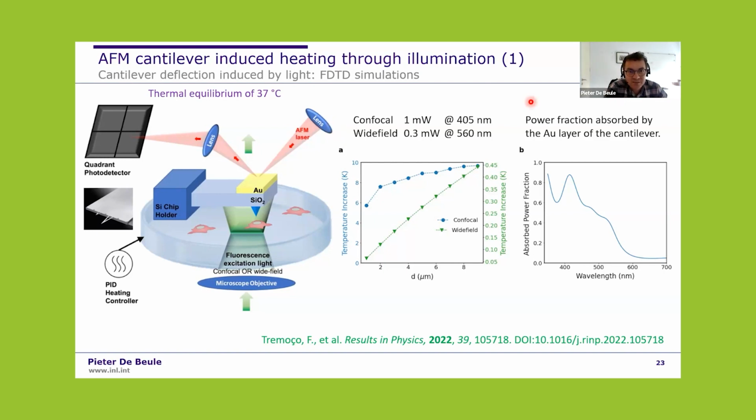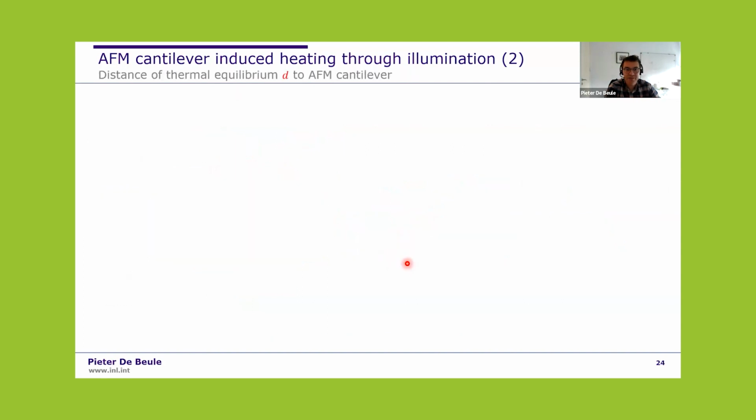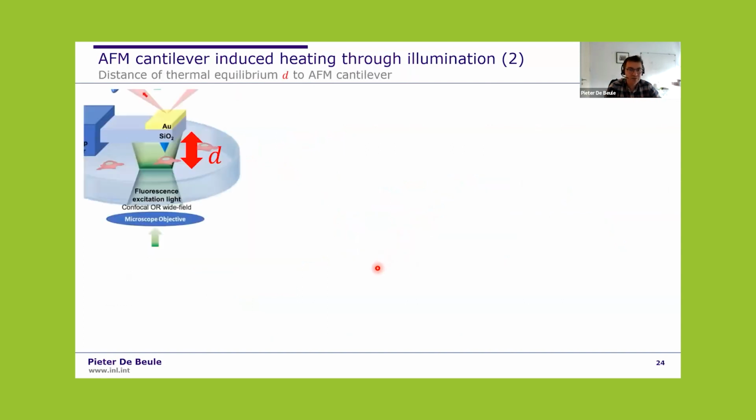So this red laser light here is typically around 800 nanometers. The gold coating is quite difficult to replace with something else. But if you replace it, usually it's also another metal-like structure that also is affected by heating. But gold is the most used system.